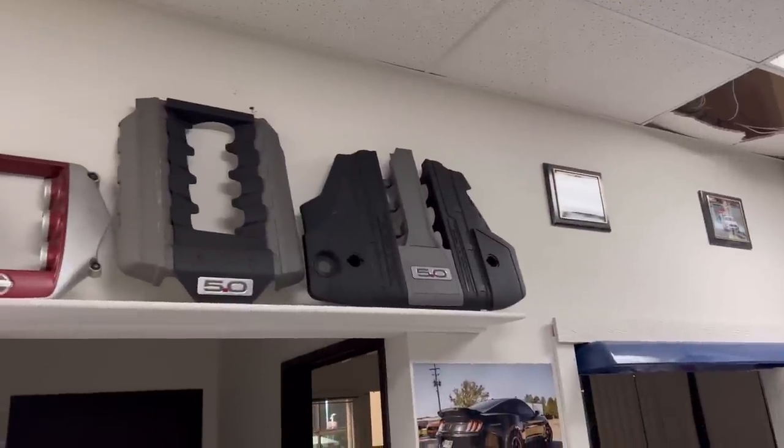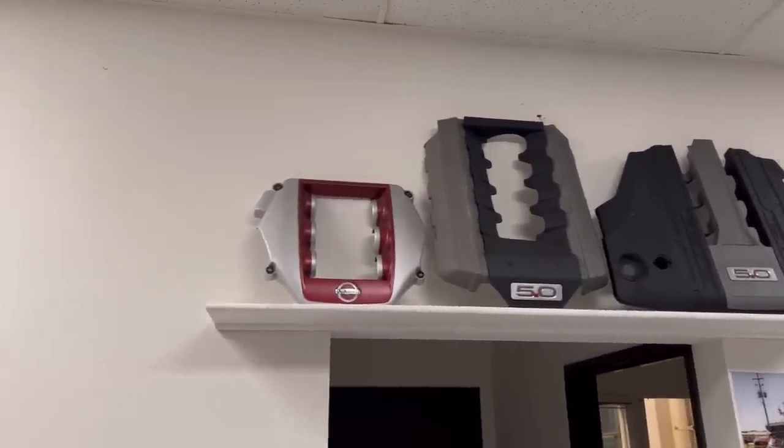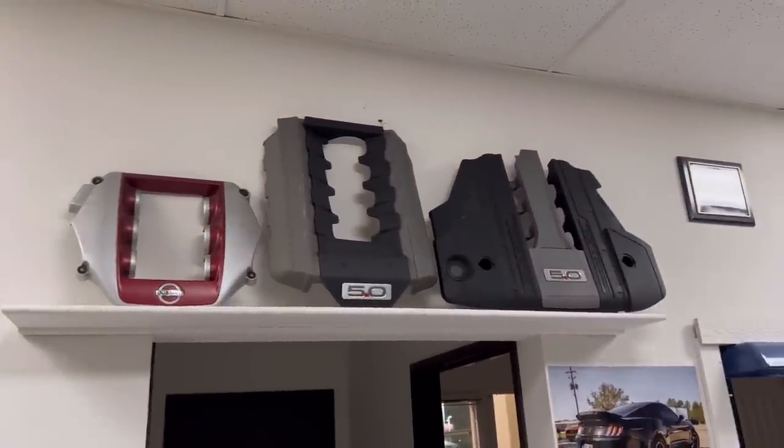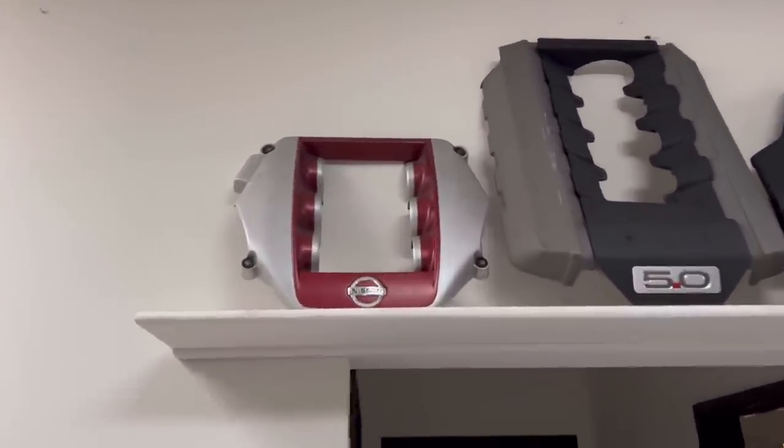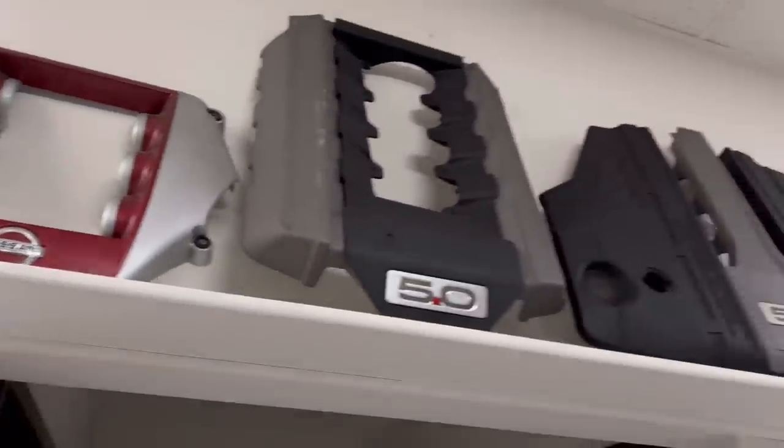So there's a Gen 3 cover, Gen 2 has a GTR, so primarily we build Mustangs, Camaros, Corvettes, and Mopars, but we also have done some GTR work.